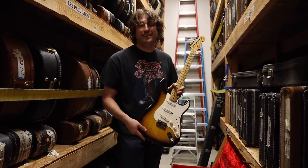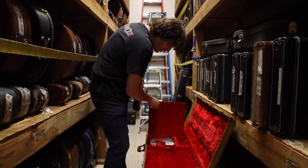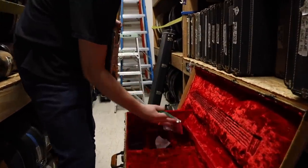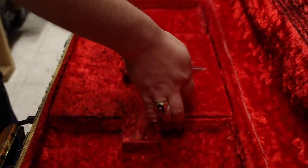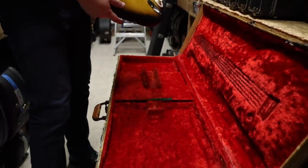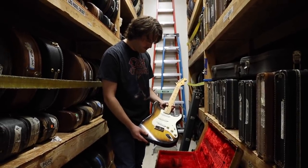It is really cool, though. It sounds crazy, just unbelievable. There's the OG ashtray. But I've got to say, one of the best sounding Strats I've ever heard, right here at Norman's Rare Guitars. So good on you, Norm.